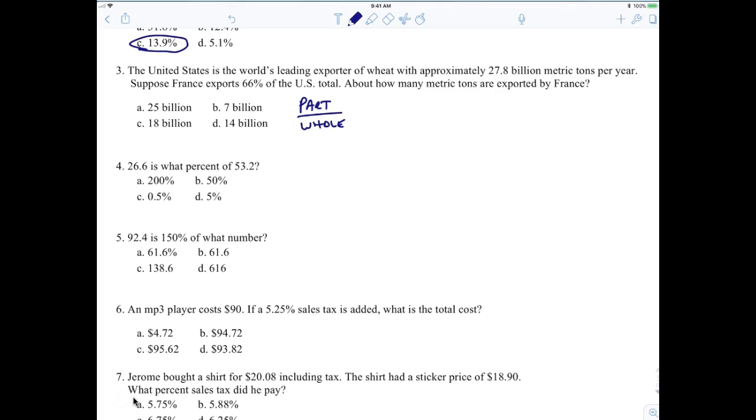So now watch how I want to make this so easy for you. Because I told you "of" generally means what? Multiplication. So rather than set up that proportion, I'd rather just say 66% is what decimal, Sebastian? That's right, 0.66. "Of" means what? Times. Now we're going to multiply that by the U.S. total. Do we know what the U.S. total is? That's correct, 27.8 billion. Does that make sense to you?